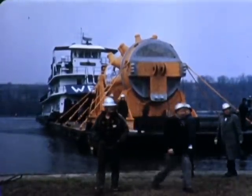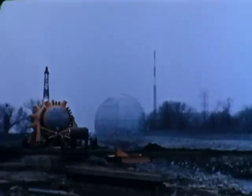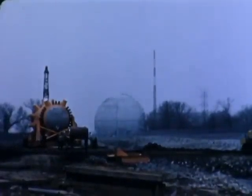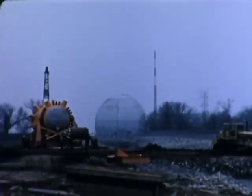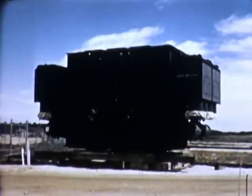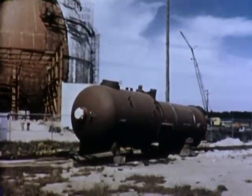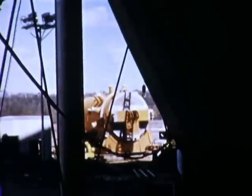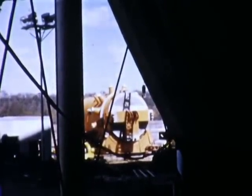The site, Dresden. At Dresden, the five-day task of hauling the reactor vessel nearly three-quarters of a mile into the sphere begins. Meanwhile, other components have arrived at the site: the primary steam drum, high-voltage power transformer, and the secondary steam generator. As the pressure vessel nears the sphere, all major components are on hand.